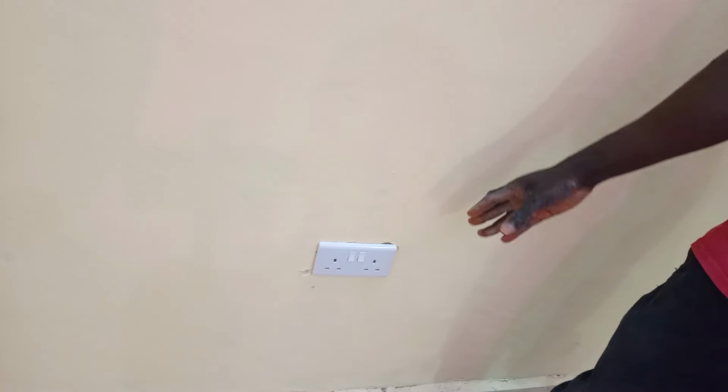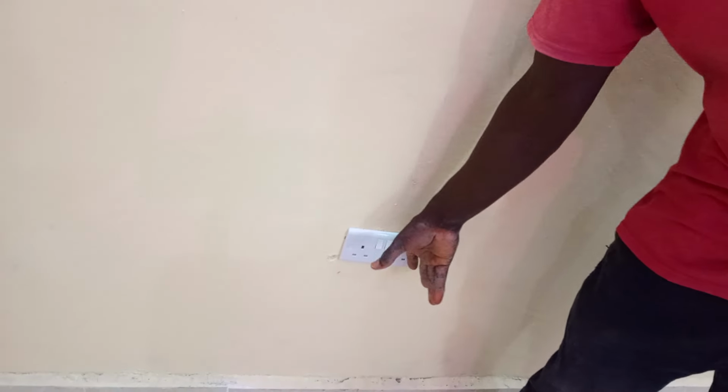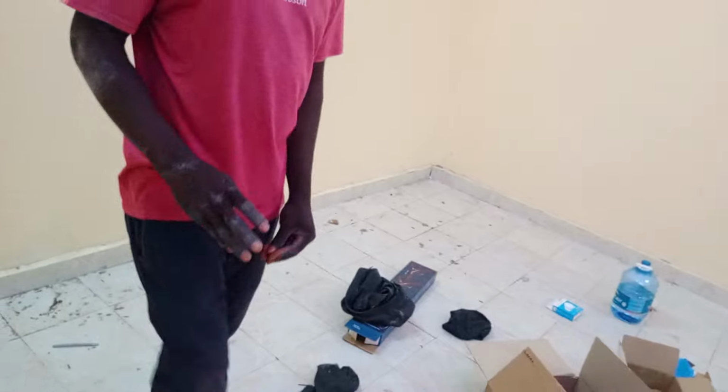And then as always, there's a double socket just down there, maybe for charging your phone. So I think at the end of the day we'll come and install at least a TV stand here, but we are just on our progress.